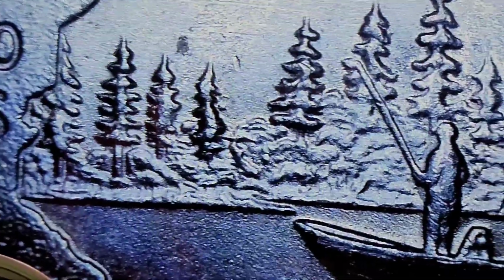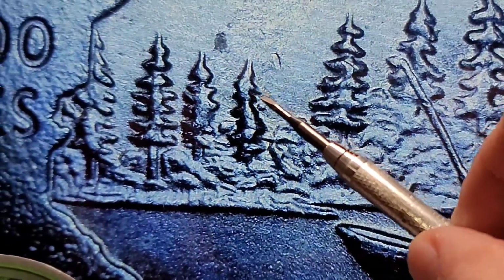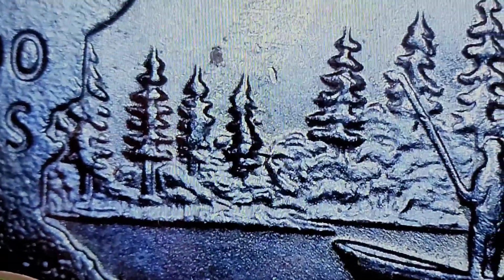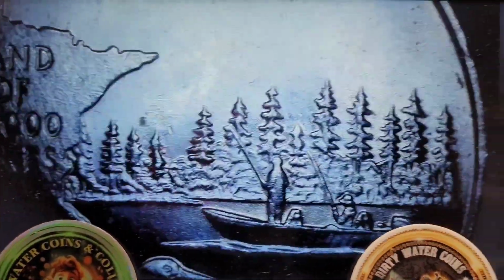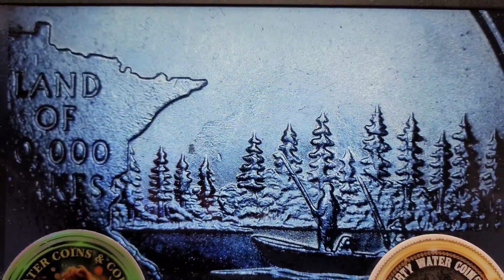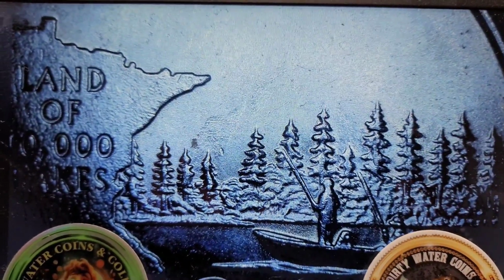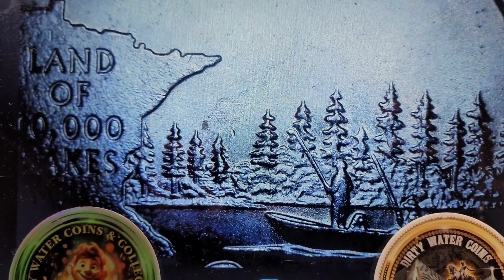right here. We have a little bit of a die chip right there and right there. I have to look this one up, figure out which one it is. But once I do, I'll put it right here. All right, let's get into the next 10 rolls. Maybe we can find some silver.